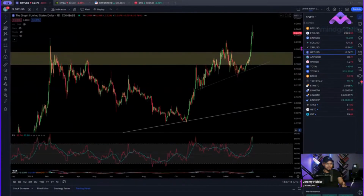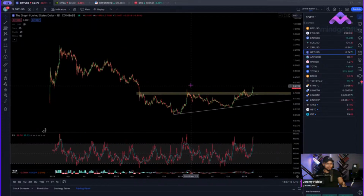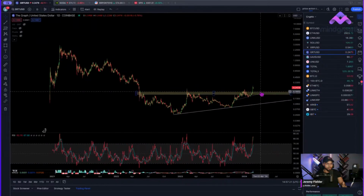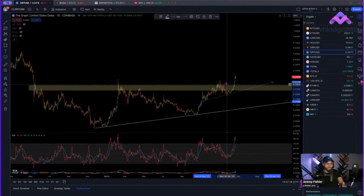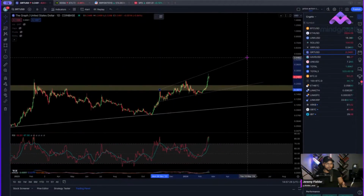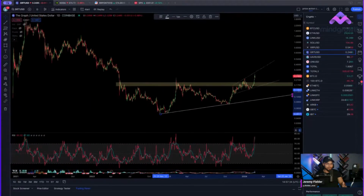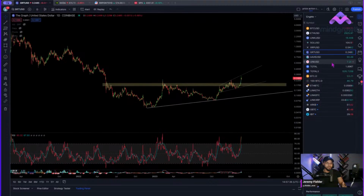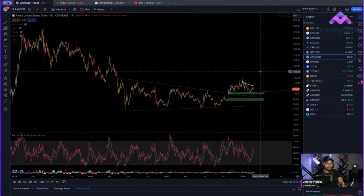Ooh, the Graph is making some moves though. Indexing data. Look at that big move. Come on, Graph, come back into this trend. Now it's forming a nice little crypto trend where it just starts breaking to the upside. So if the Graph comes back down to 16 cents, I might grab some Graph. Just hold it. Aave, Graph. Yeah, those look good.